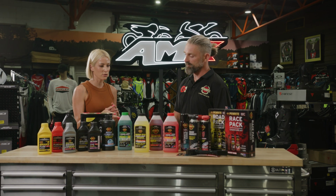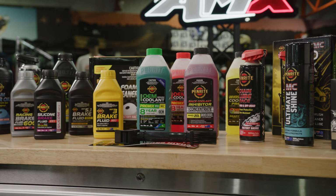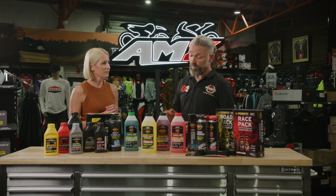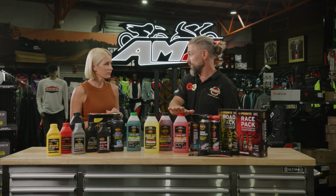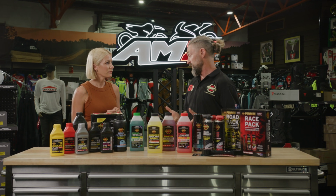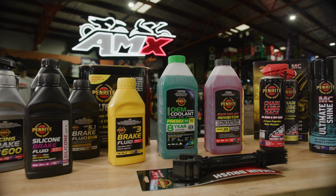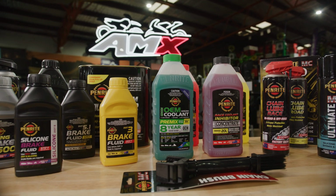Yeah, and in terms of coolant, what are you guys looking at? Well, in extreme temperatures, you want to run the best coolant you can get. So we were using this one here, which is the premix coolant. Worked really well in high temperatures. We had no overheating issues, so that was fantastic. But again, Penrite making another good product and something that we trusted all year.